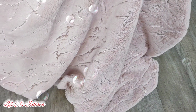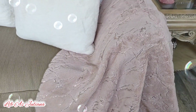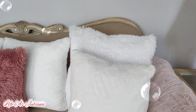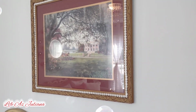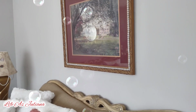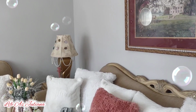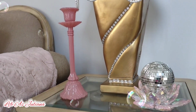Look at this throw, y'all. This throw is everything. OMG, it is so soft, nice and fluffy. It's beautiful. The camera is not giving this throw any justice, but y'all, it is so nice. And I only paid $19.99 for that in Burlington, y'all. Very, very nice throw.